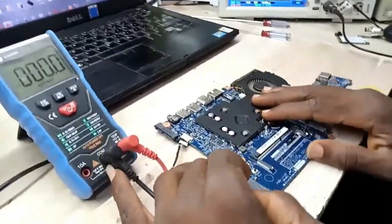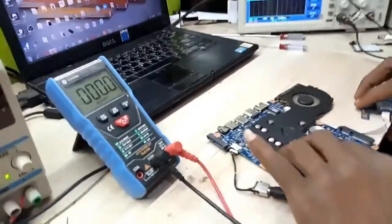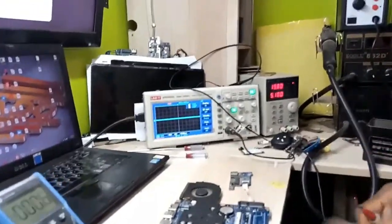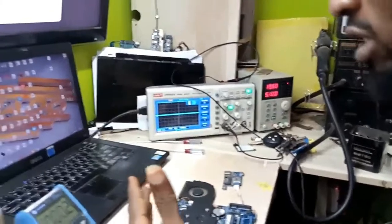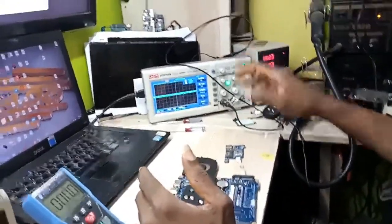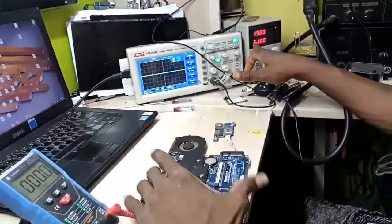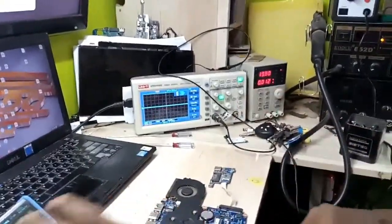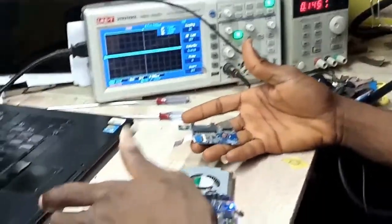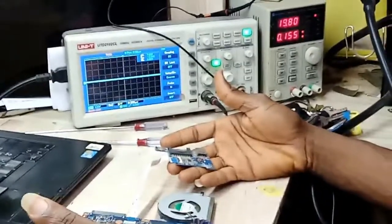This is a no display issue that was brought in this morning, and I'll go fast with this. Firstly, if I have a no display issue, what are my testing points? As I used to say, since it is no display, I'll come from 5 amp and power my board and see what is the status. Here is the power. I've powered it and it's consuming just 0.15.